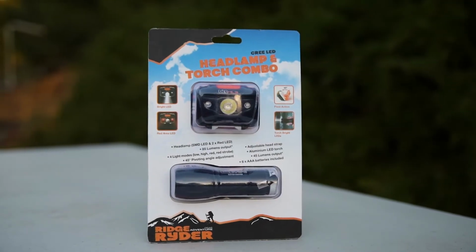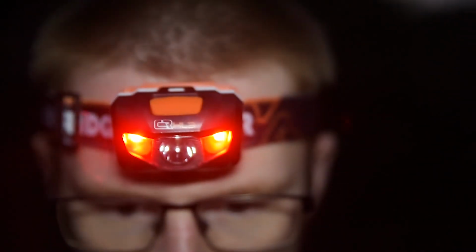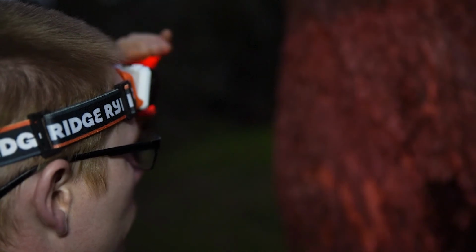The H3 headlamp and torch combo gives you a 45 lumen aluminium torch and a headlamp, which can be switched between an 85 lumen main beam and 2 red area lights. Great for keeping your night vision in tune.